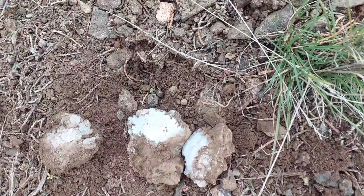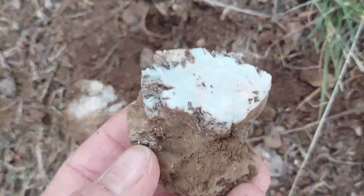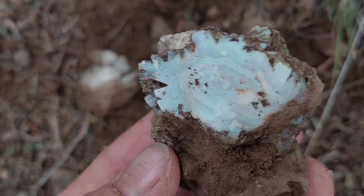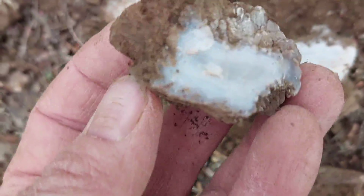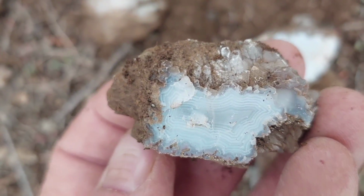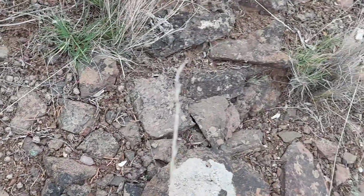Just downhill from where I've been finding all the petrified wood logs or limbs, I found these cool kind of light blue fortification agates. Just a couple of them. There's a lot of these little crystal plates here too, a ton of them. I just don't want to carry them out. I thought this one was super cool. It's just awesome banding in that. I'm gonna work my way up to my bag and look for some more limbs.